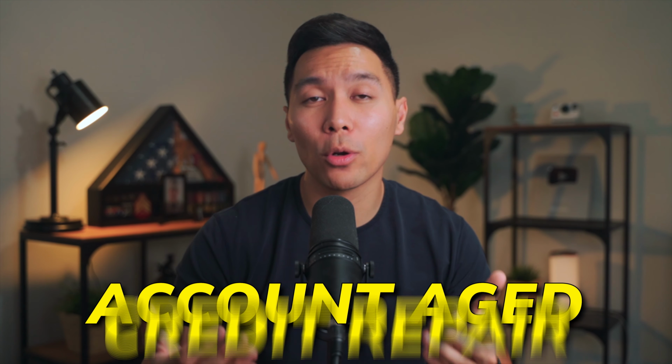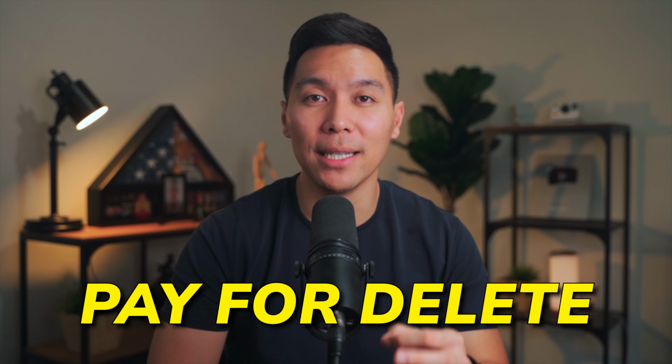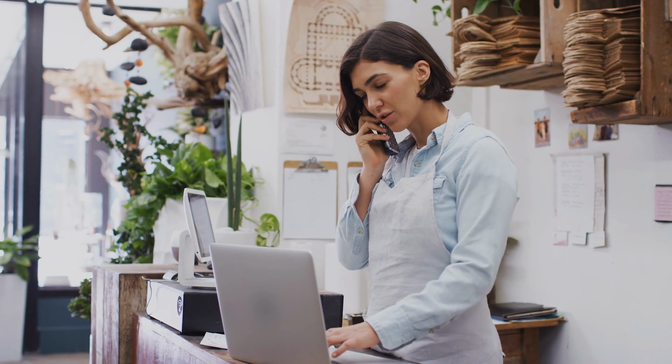Adding credit builders will most likely not do anything to improve your credit score. The only way to increase your credit score in this situation is either to let this account age or remove it through credit repair. The same goes for collections or charge-off accounts. The quickest way to remove these is typically through credit repair or pay for delete. Essentially, a pay for delete is when you negotiate with the debt collection agency or the original creditor, saying, hey, I have XYZ amount of money and I'm willing to pay this off in full if you can remove this off of my credit report.